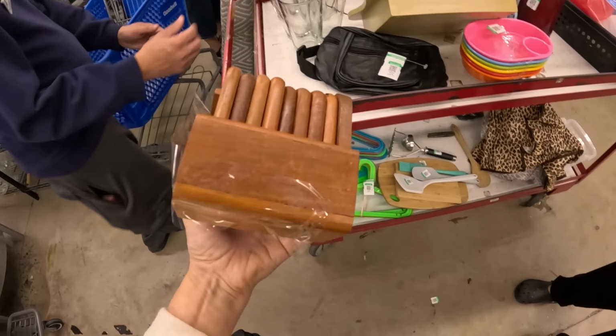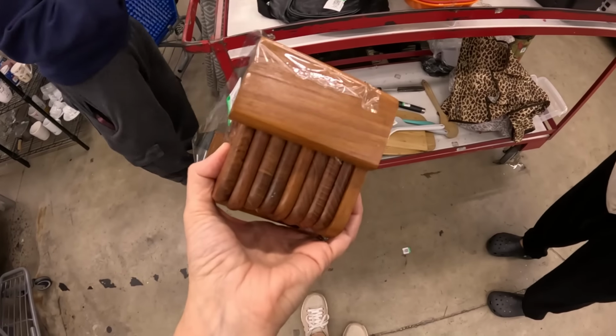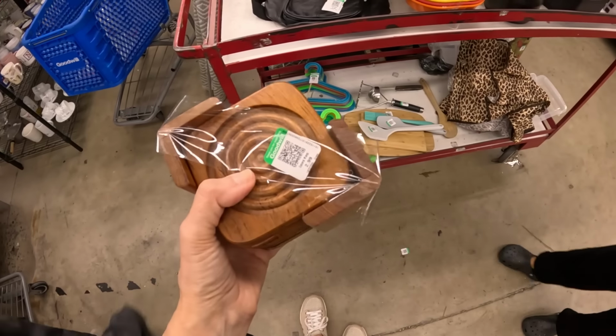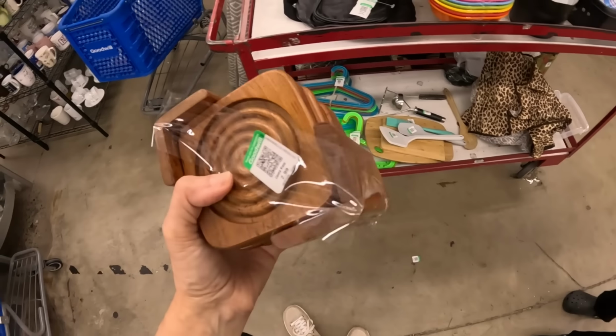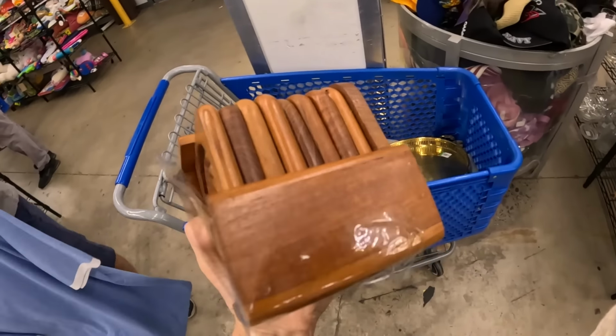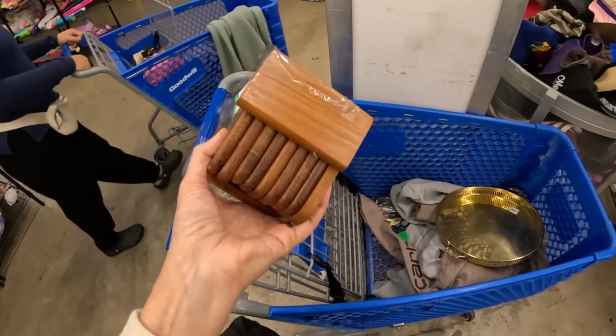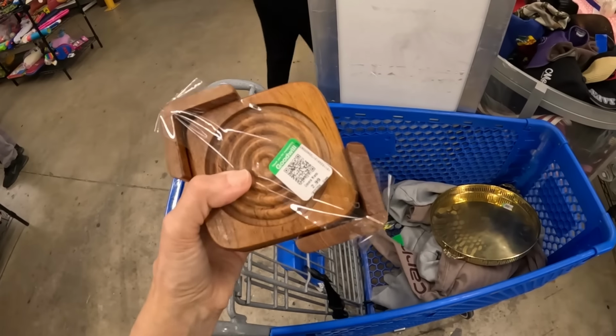I will untape this to see if they are all really pristine. I recently picked up this same set that was hanging, and there were only 4 coasters, and here we have 2, 4, 6, 8, 9. 9 of them. Maybe we're missing one. And I already listed those, but this is a gorgeous set.